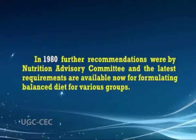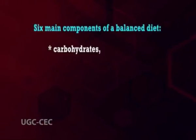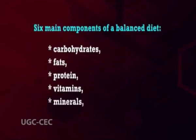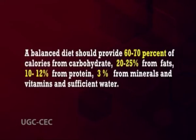From a nutrition perspective, there are 6 main components of a balanced diet, which are carbohydrates, fats, proteins, vitamins, minerals, and water and roughage. A balanced diet should provide 60 to 70% of calories from carbohydrate, 20 to 25% from fats, 10 to 12% from protein, 3% from minerals and vitamins, and sufficient water.